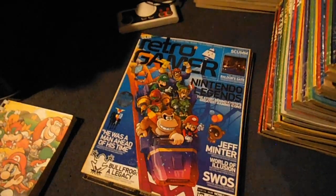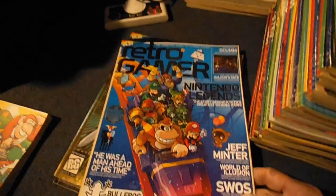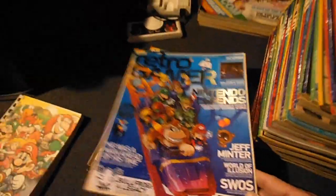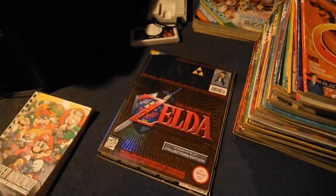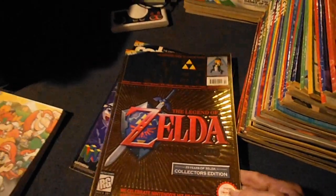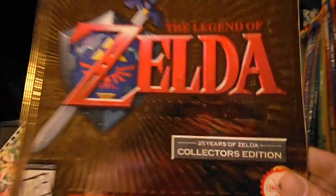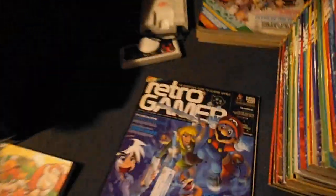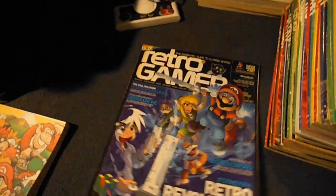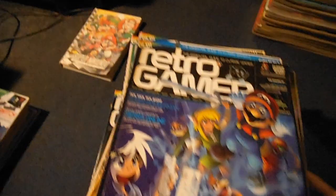Bit of Will Overton artwork. I remember Will from the Super Play days. Awesome artist. Do like these gold Zelda ones. And some more Will Overton. Excellent.